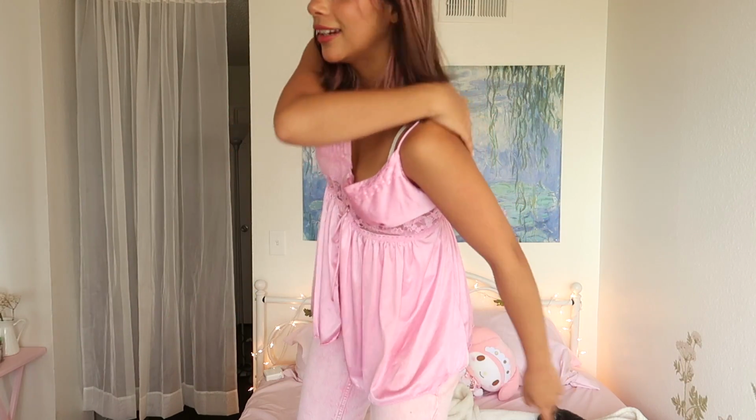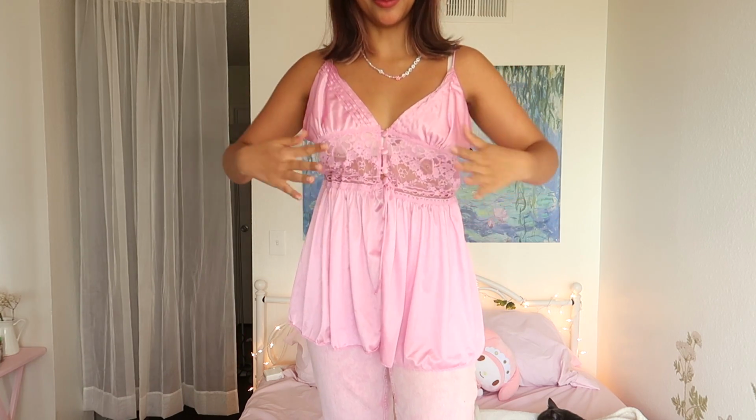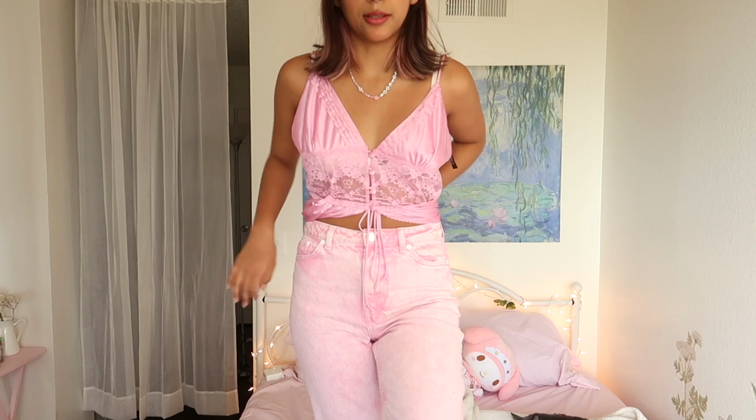Here is the pink top that fits me too big. I tied the straps a bunch because if I didn't, this area would be down here. When I alter this, I'm definitely gonna make the straps smaller. I think we're gonna cut everything off at the bottom and leave it like something like this.